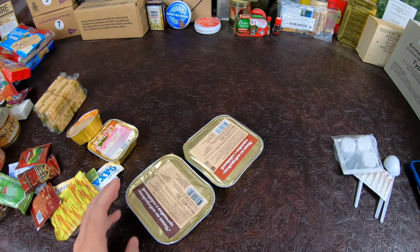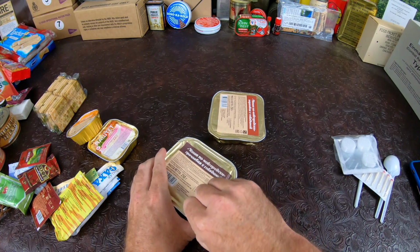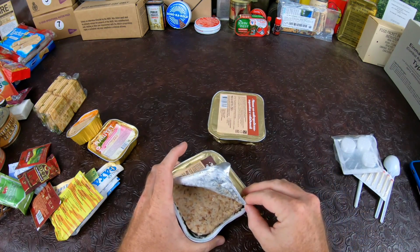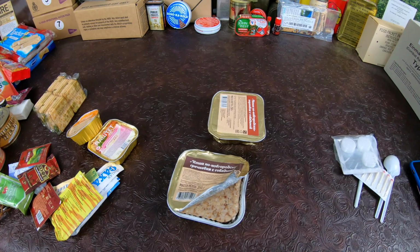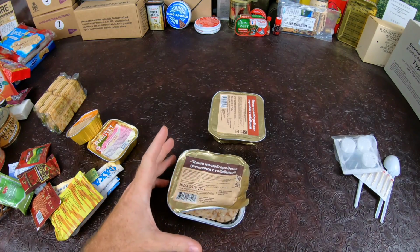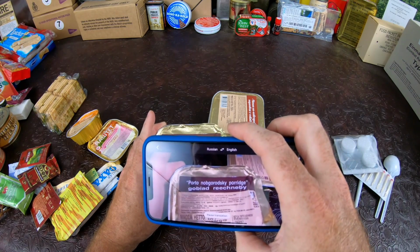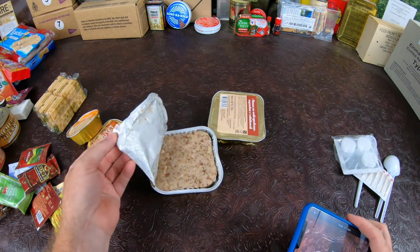Alright, so real quick here, let's go ahead and open these bad boys up before we heat them up. My towel out here. Got everything sanitized. I usually use Windex on this. It has a little bit of ammonia in it. It usually kills all the bacteria without destroying the labels. And that was the buckwheat with beef. Looks pretty decent.